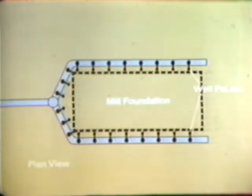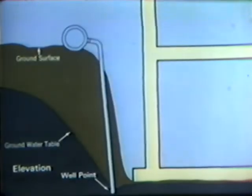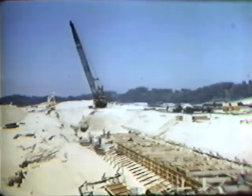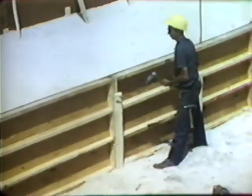The groundwater problem also had to be approached through the use of well points. In well point dewatering, small diameter pipes were inserted into the sand around the area to be excavated and connected to a larger main. Pumps pulled water from the immediate vicinity of the foundation like an irrigation system in reverse. Here, the well points clearly can be seen lining the excavation. With the working area dewatered, the workmen constructed wooden forms for the concrete.